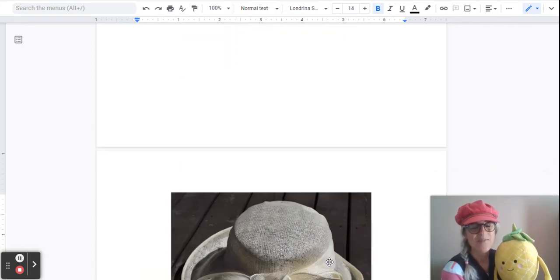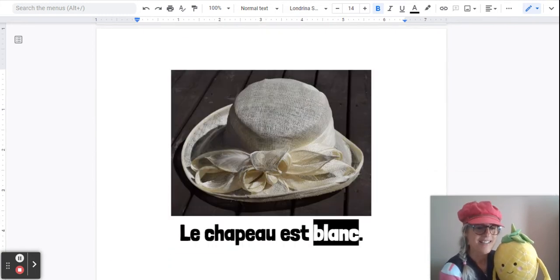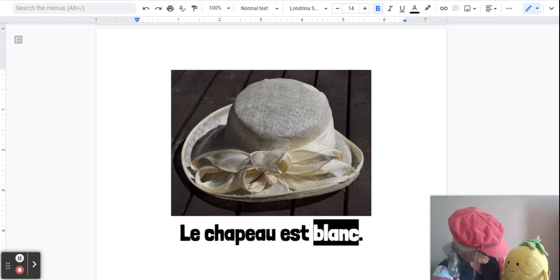Bravo! Now, if you're describing a masculine object like this chapeau, you are going to go back to the original spelling. So let's try it with le chapeau est blanc. Can you try that one? Le chapeau est blanc. There, not so difficult, non?